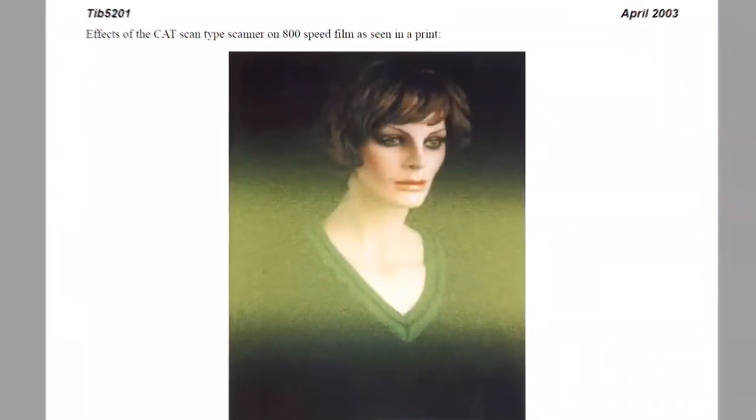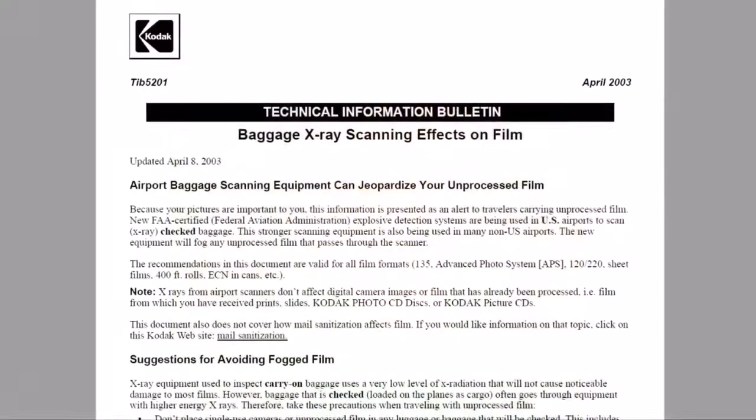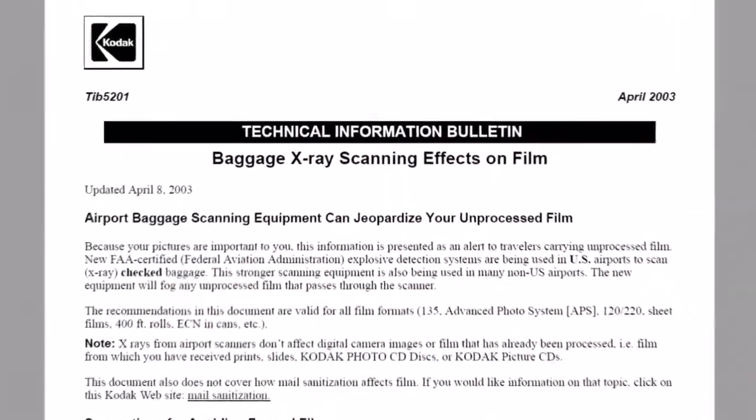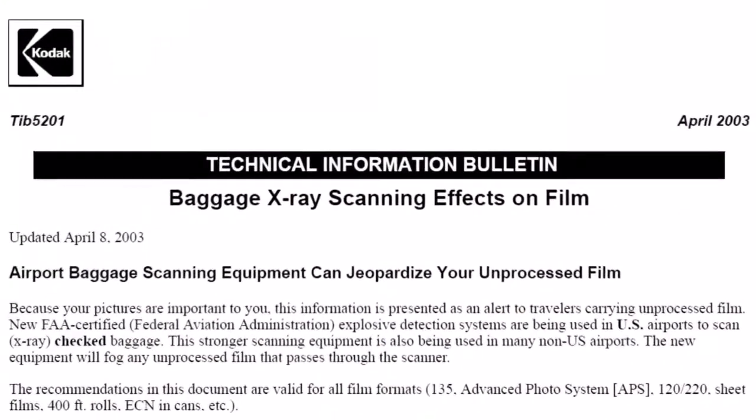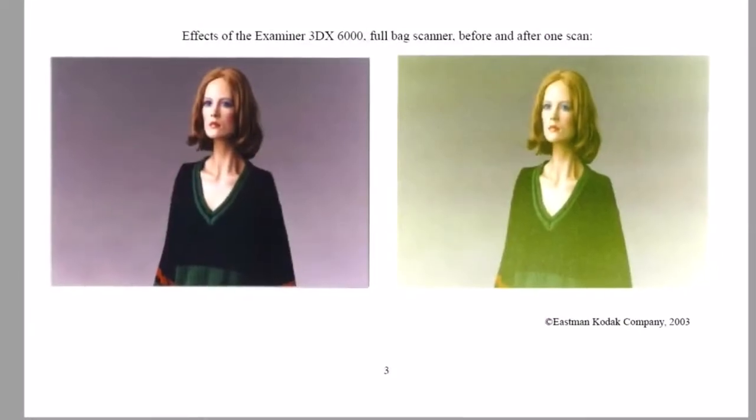But even less powerful radiation can seriously damage photographic film. This technical bulletin published by Kodak shows the damage that can be caused to photographic film even by a single pass under an airport's X-ray scanner. On the left, an original shot.